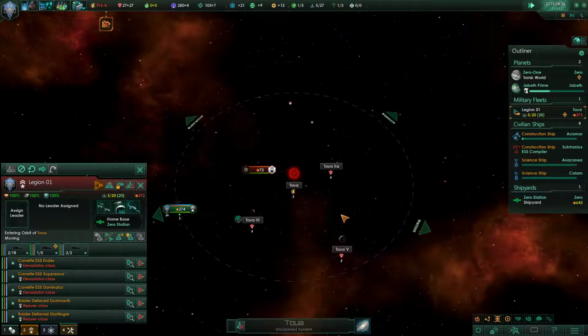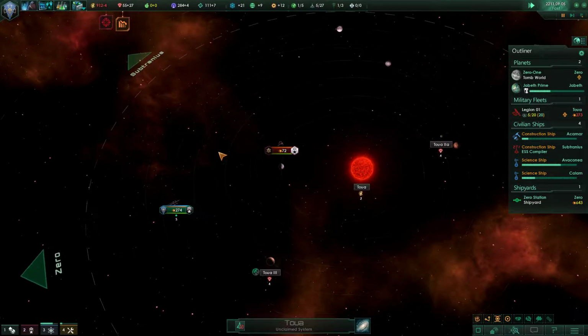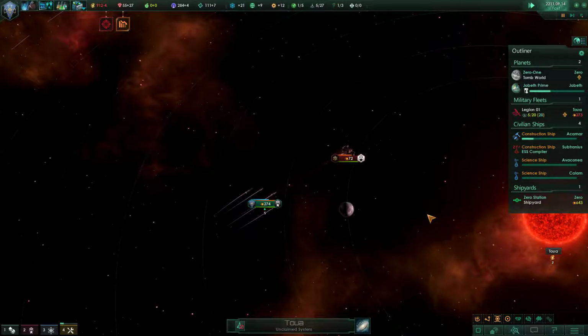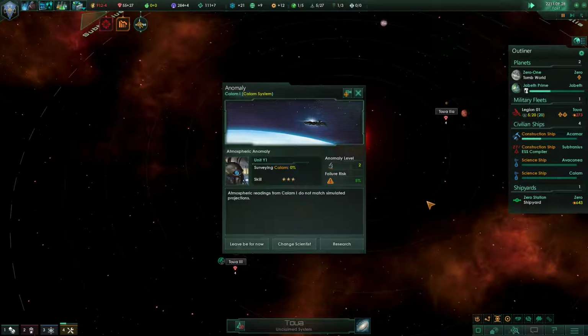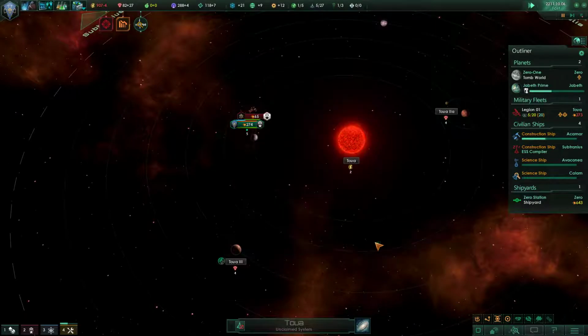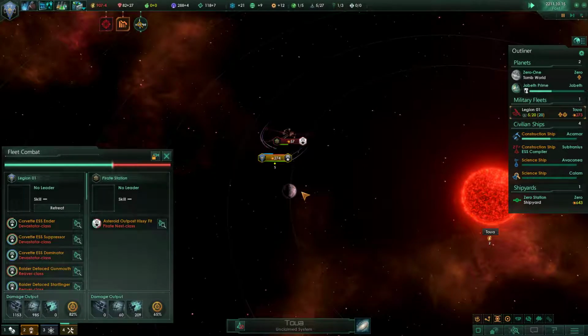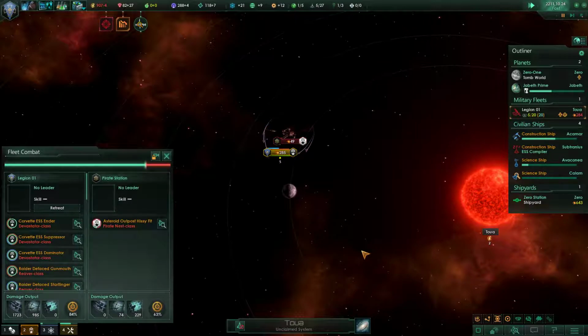What is the strength of this thing? 72. Yeah, we should be able to take this out. We'll probably lose a couple of ships here, but this should be okay. Yeah, we're chipping through its armor pretty well. Anomaly found. Atmospheric readings from Kalam 1 do not match simulated projections. Well, that's generic. Let's research that. Very generic indeed. Our shields are doing reasonably well. They're chipping through our armor here on this Corvette, but looks like we're just fine on this.